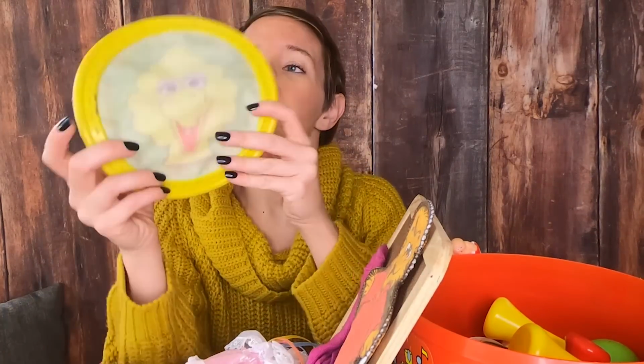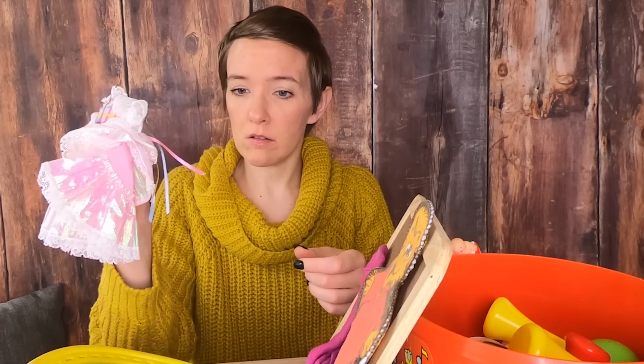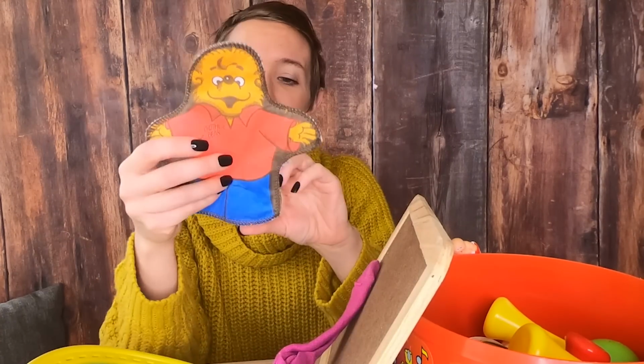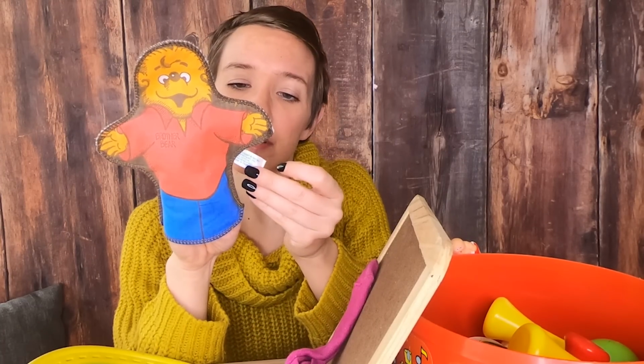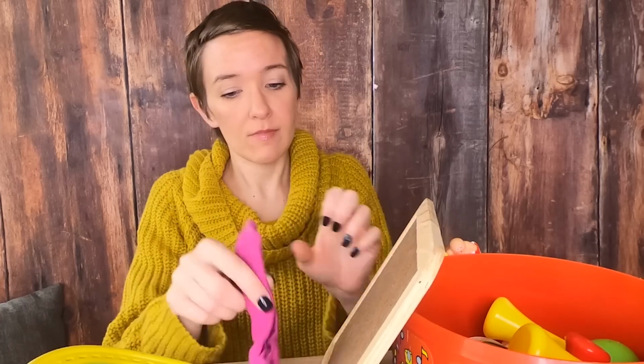Oh, okay. A Sesame Place flyer. 1981. I did not go to Sesame Place until many years later. Interesting. Oh, this is the dress for that doll, I think. Berenstein Bears puppet. I think these came with books. Socks even end up in stuff from the attic.